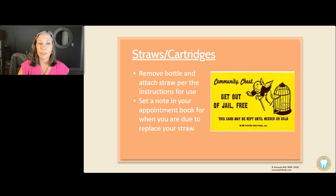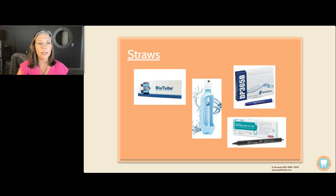You want to put that straw in and then read the instructions for use. Some of them have you actually dump your bottle out every day and dry the straw. Some of them you can leave on. It just depends. But make sure you set a note in your appointment book for when it's time to change the straw, or when you fail a test, you'll find out. These are a bunch of different straws that are on the market.